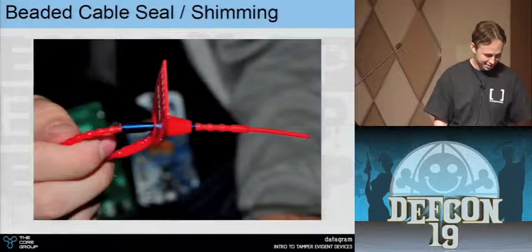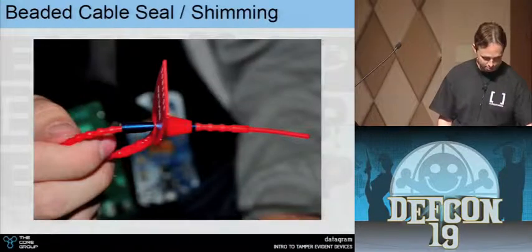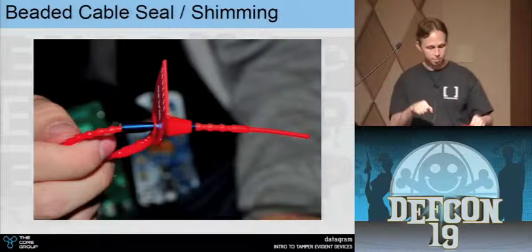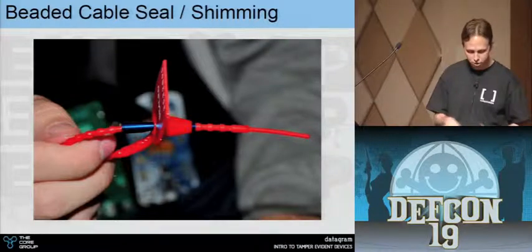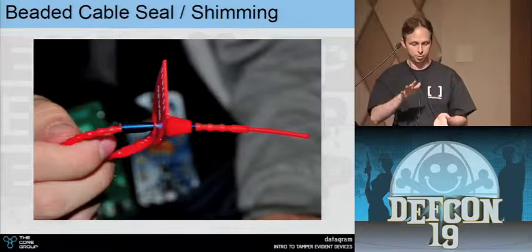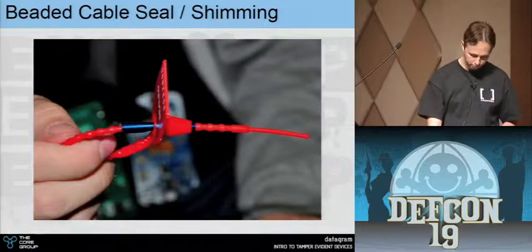So I tried to do this earlier when I was drunk and I ripped the shim, but you can essentially just put a little Coke can through there and get it around the cable, and you push in. And then once you get it through, you're essentially doing the same thing with the zip tie where you're separating the teeth from the cable. Then you can just pull it back out.